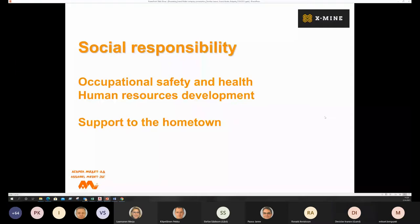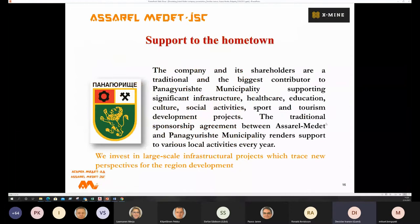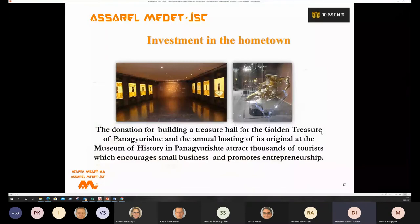Very big support to the hometown. The company and its shareholders are traditionally the biggest contributor to Panagyurishte municipality, supporting significant infrastructure, healthcare, education, culture, social activities, sport, tourism and development projects. Some of our investments in the hometown. The donation for building a treasure hall for the golden treasure of Panagyurishte and the annual hosting of its original at the Museum of History in Panagyurishte attract thousands of tourists every year.